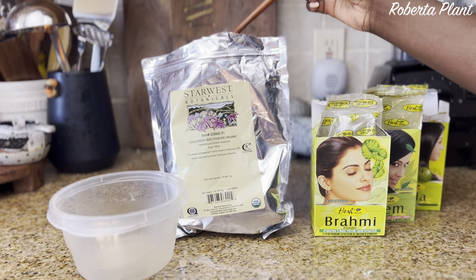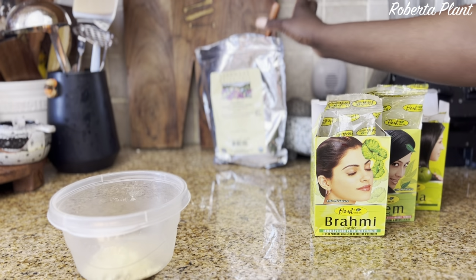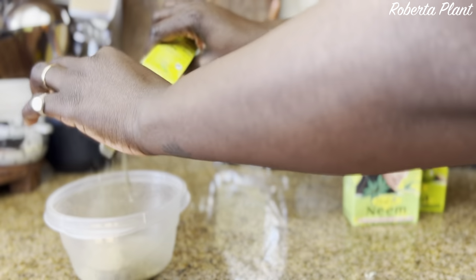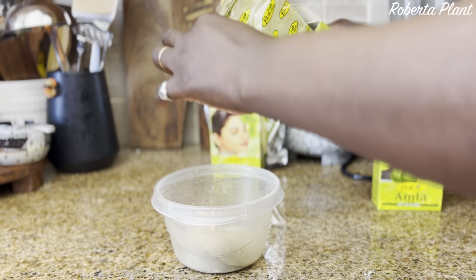I decided to do some Ayurvedic hair treatment. This is a treatment that I've been doing for years. Sometimes I forget about it because it takes a lot of time. Indians have been using these herbs to do their hair for years. No wonder they have such beautiful, shiny, thick hair.